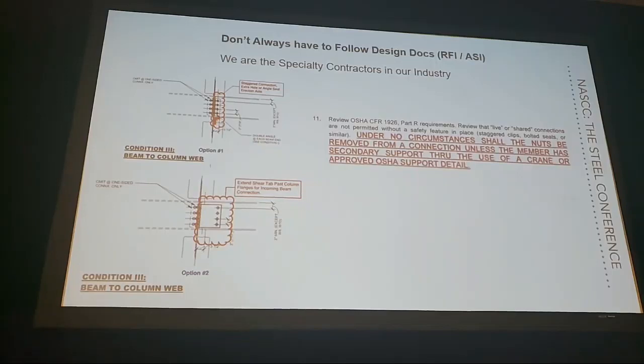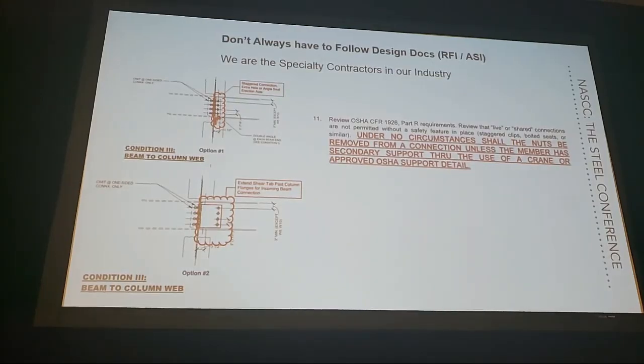Now, this little red deal right here came out of a job spec. So this engineer, obviously, to me, either was involved in some double connection that some erector lost, or, I mean, he made it a point to really put that in red, and I've never seen that before, so I just included it in this deal because this guy probably had a problem.